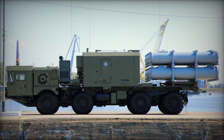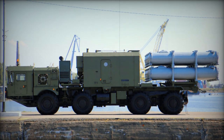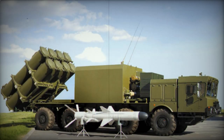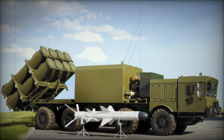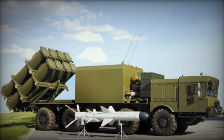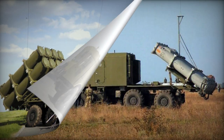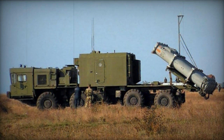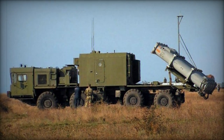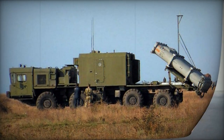Initially, the Bal coastal defense system used a basic KH-35 missile with a range of 130 kilometers and an active radar seeker range of 20 kilometers. Around 2015, an improved KH-35U missile was introduced, featuring more powerful engines, increased fuel capacity, and a range of up to 260 kilometers.